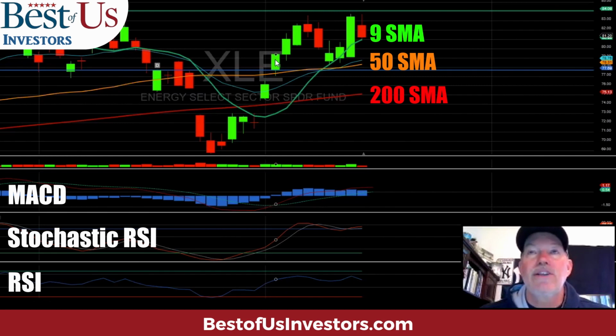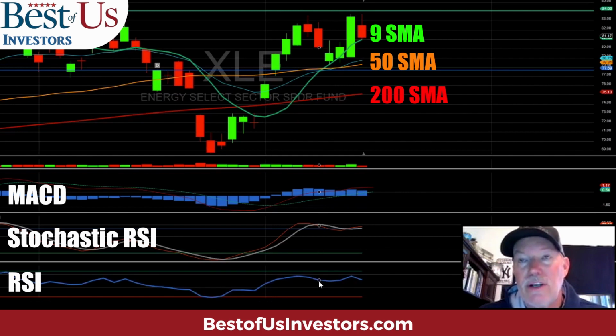So we got in at this point. We didn't get out until October 10th, which is right here, as it started to come back down. Now, we're very volatile here. At this point, you can see we had a crossover in the slow stochastic, and we had a downtrend in the RSI. And those were enough for me to say, you know, I've had enough profit at just about 5%. I'm going to get out and not risk going any further.